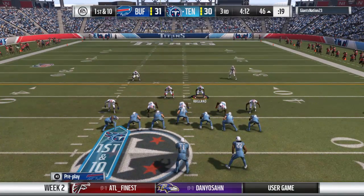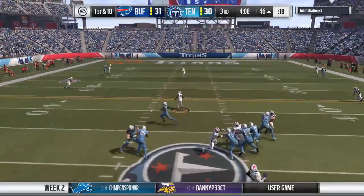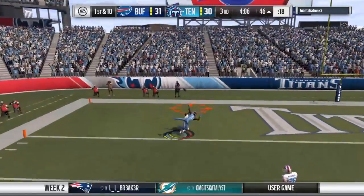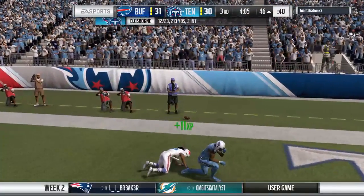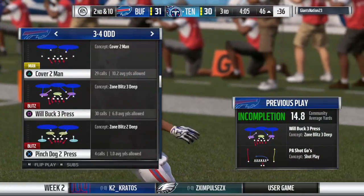Let's go. Green, 39. The play action fake. They'll look to throw. Going up top. Oh, he had 6 points in his hands there. Couldn't hang on. Second down.